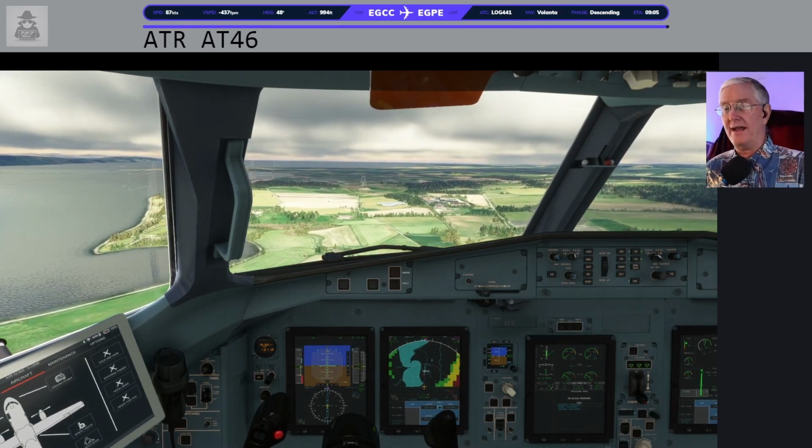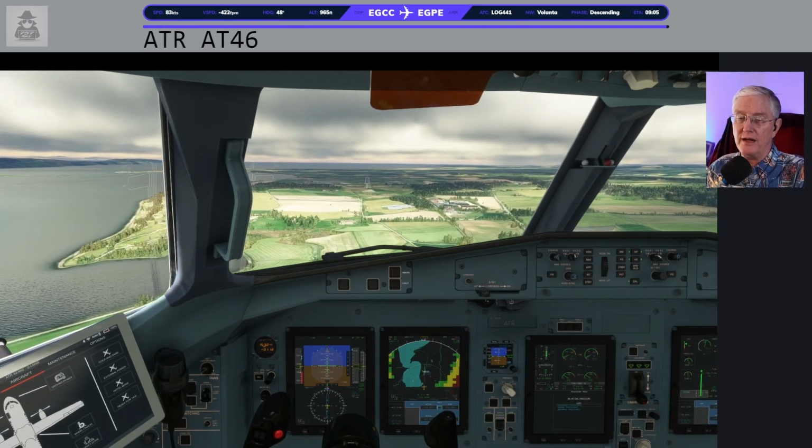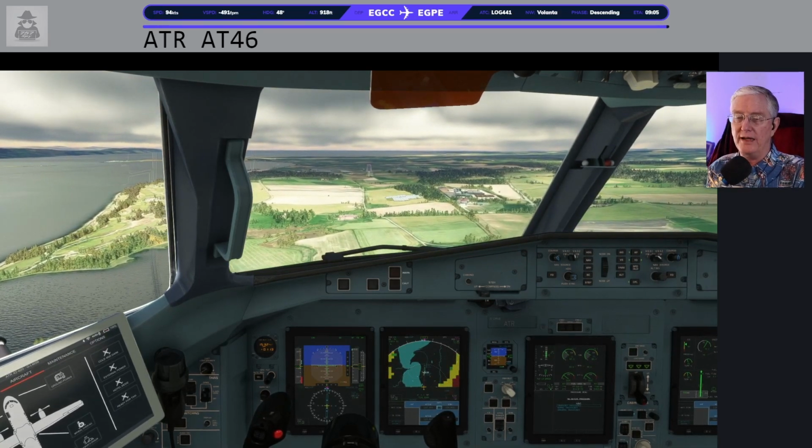If we were on VATSIM, we would be talking to tower now. Now it's beeping at us. It's saying we're getting a little slow. It will tell you that you're too slow. It gives you a stall warning like that, which is great.